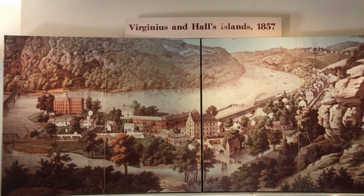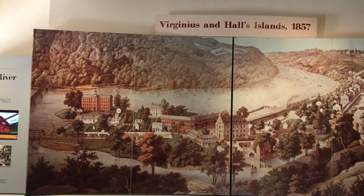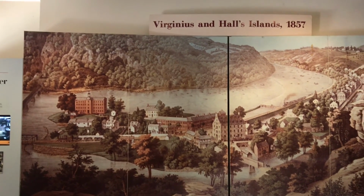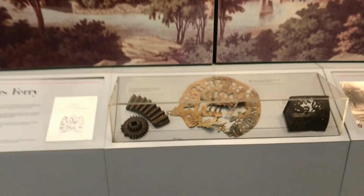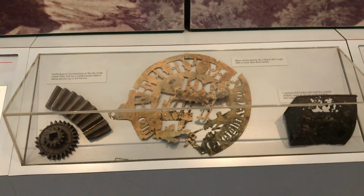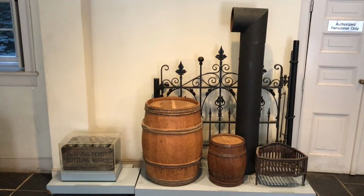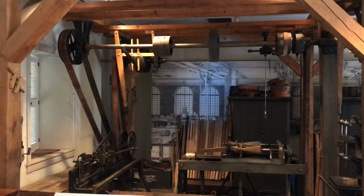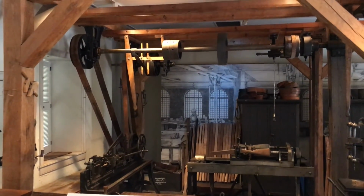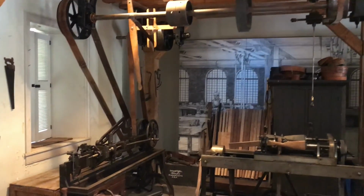Meanwhile, a finger attached to the carrier's line causes the vessel. So there was a lot of industry on Virginius and Hall's Islands before the Civil War. A larger scale production version of this machine could produce a rumbling of one barrel in about 30 minutes, same result. This machine, like all the others, is powered by overhead. Lock, stock, and barrel. This machine turns the gun barrel into a perfectly conical tapered piece.